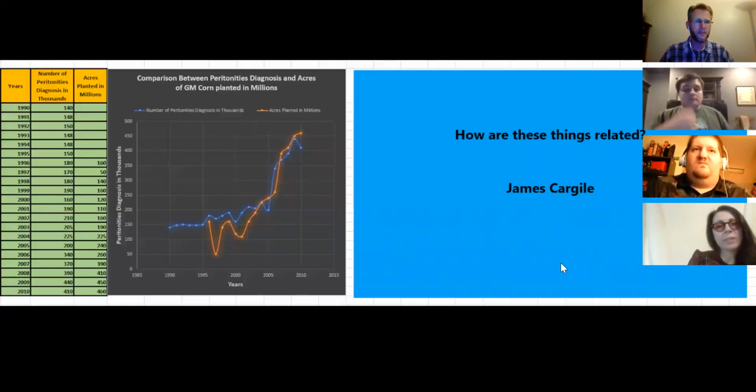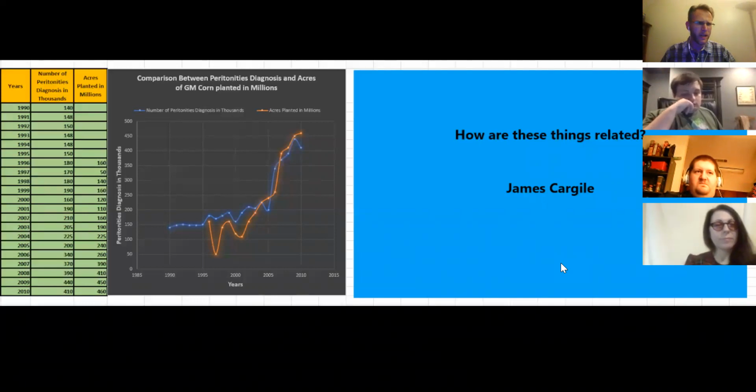James, how are these things related? Very good question. I'm not entirely sure. If you'll notice on these two graphs, you have two different lines here. One is for number of peritonitis, I believe is how it's pronounced, diagnosis in thousands, and the other is acres of GMOs planted in millions. And I'm not sure why they went with those two different units of measure. You have on one side, it's actually more like hundreds of thousands, but in thousands of the diagnosis. And on the other side, you have in acres and millions, and those lines do appear to be pretty close to each other. But I'm wondering if that was changed from acres in millions to acres in hundreds of thousands or thousands, if they would look the same. They might, but I'm just kind of curious why they went with those.